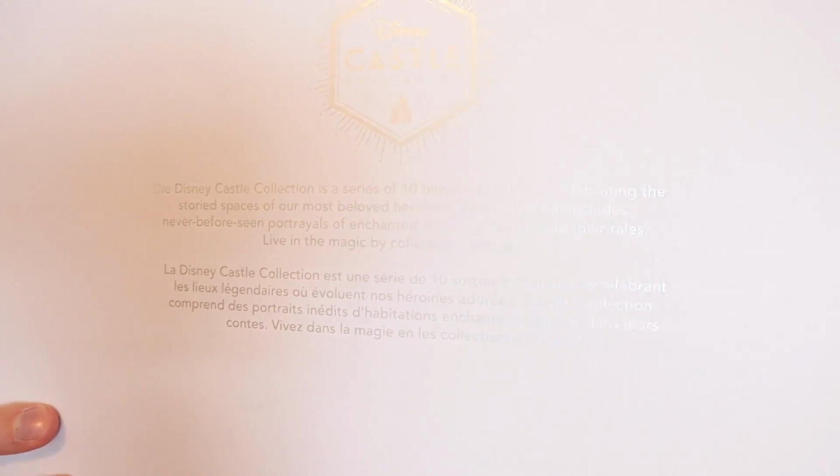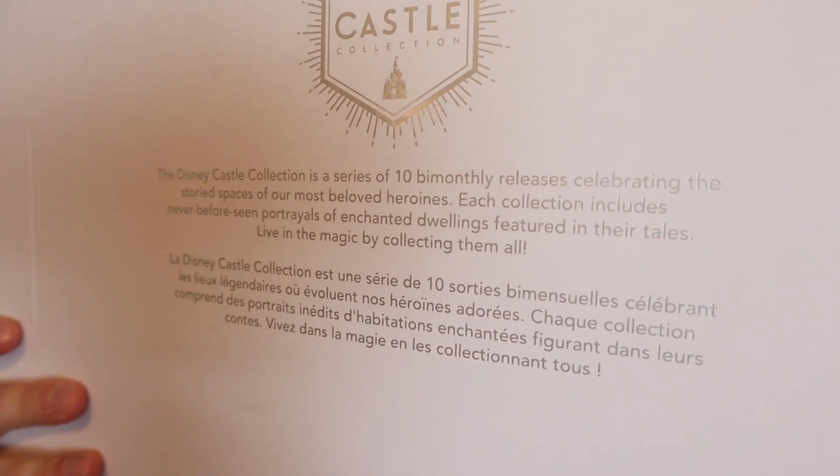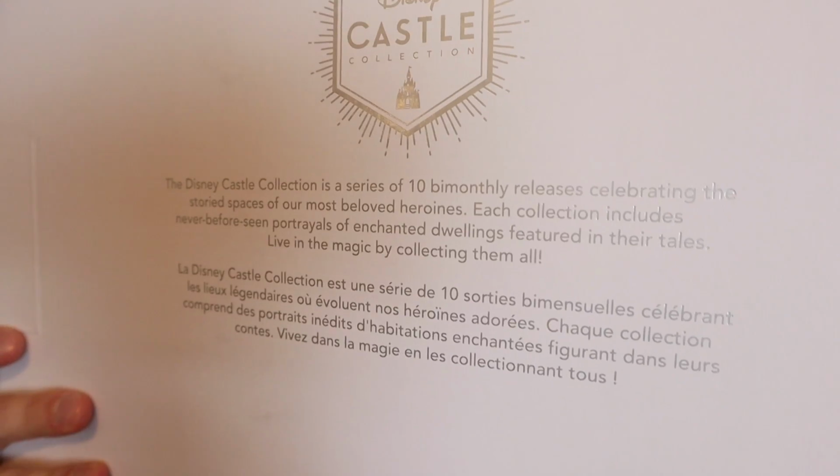Here is a look at the back of the box. Hoping you guys can read that. I have to go at an angle here because of how bright it is. But yeah, there it is, the Disney Castle Collection. So this is just a piece of the Castle Collection. There is a collectible castle figurine that is released. I think there's a journal, a puzzle, an ornament. We're only going to focus on the pins, of course, and the pin case.